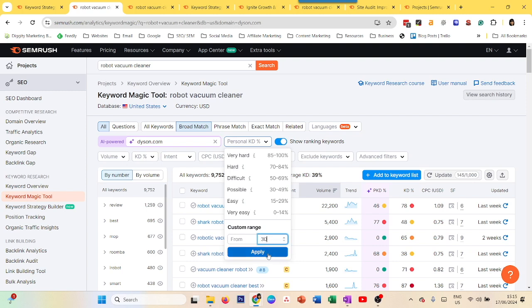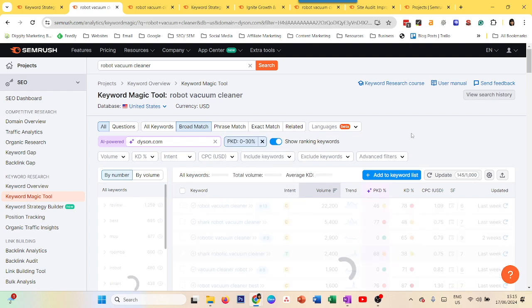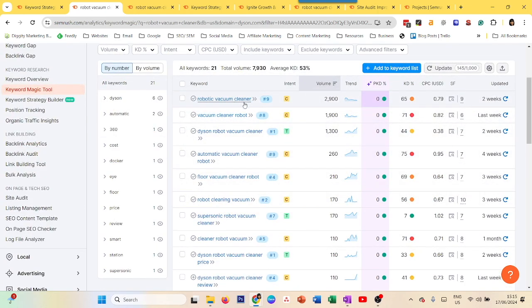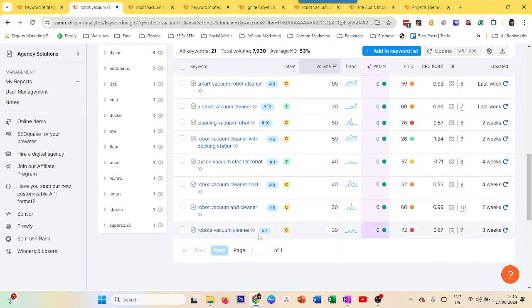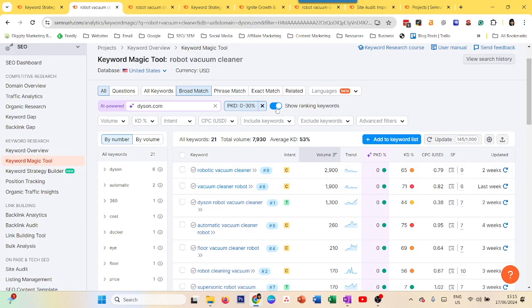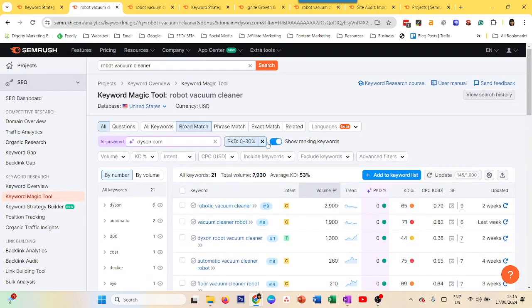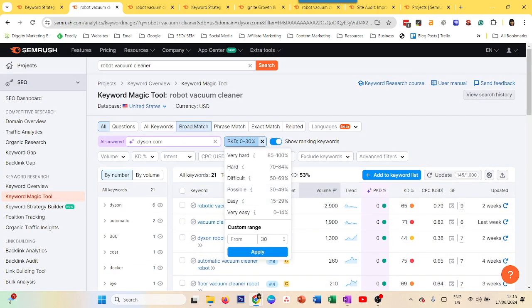We are looking for two things. One is a low personal keyword difficulty score, and also keywords and subtopics that this website is ranking for within the position of, say, 20, so relatively high, and see how we can optimize them further. So if I put 0 to 30 over here, I see that these topics and keywords are all within like position 10, because I have selected this here, show ranking keywords. And the personal difficulty is quite low. So we can actually take it up to 50.